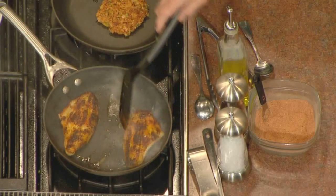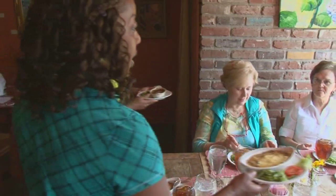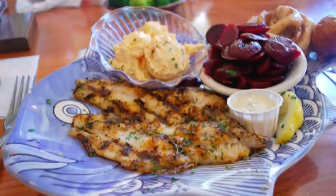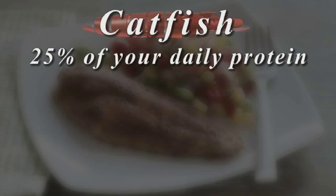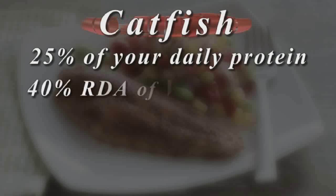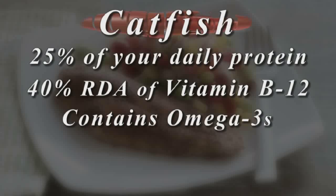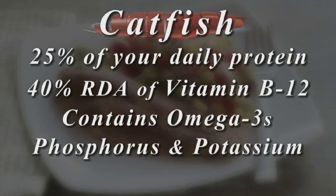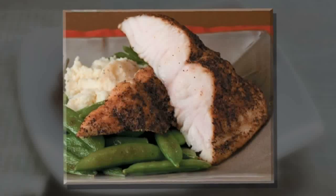Health-conscious Americans are using U.S. farm-raised catfish as part of a healthy diet. Doctors recommend that fish be eaten 2 to 5 times per week. Catfish is a great-tasting and nutritious option to add to the diet. It contains 25% of your daily protein needs and 40% of the recommended daily allowance of vitamin B12. It contains omega-3s, which doctors say is an important part of a healthy diet. Catfish is also a good source of phosphorus and potassium, and with only 140 calories per 4-ounce serving, it's good for your waistline, too. Catfish really is the lean protein.